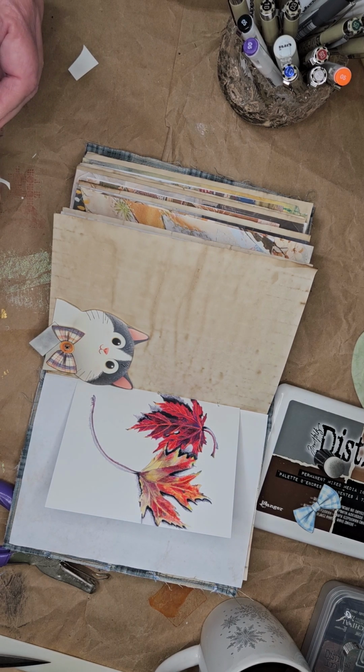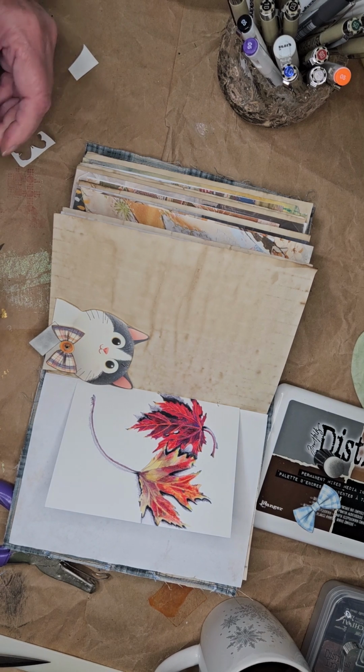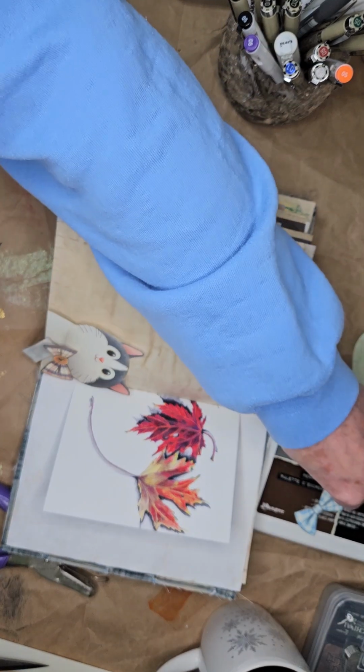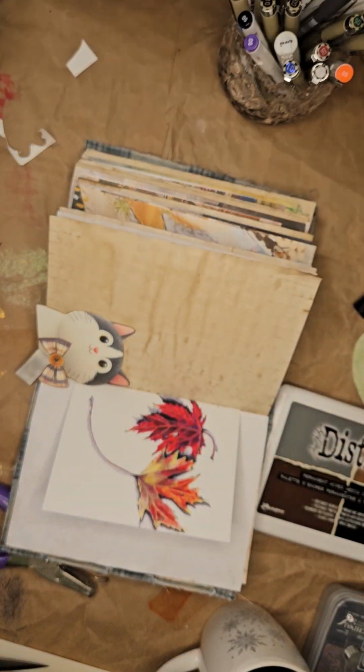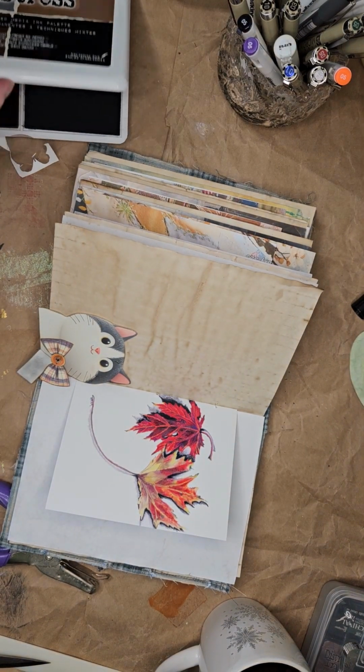Okay, I'm not even going to try to cut those antennae. I'm just going to draw them, because that would, like, take me until tomorrow. Okay, Snuggles the cat. Snuggles. Would I name my cat Snuggles?